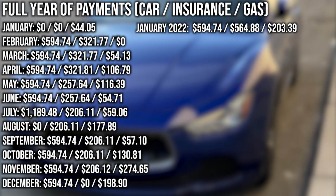And as you can see, the gas fluctuates. It really depends on how often I fill it up, how much I drive the car. Usually these larger gas prices here are reflective of the gas prices increasing and me driving the car more. Keep in mind too, I don't actually commute into an office. I work remote. So if I did commute and I drove my car more, you could expect the costs here on gas to double or even triple. Those could go as high as $600, $700 a month, which isn't insignificant.